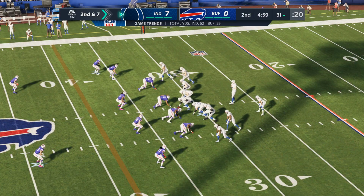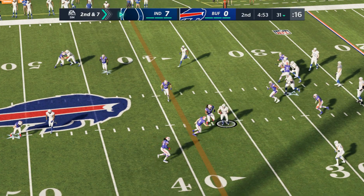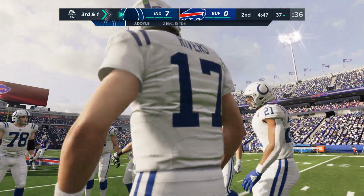The last run got 3. Now here's 2nd and 7. Working out of the gun, Rivers. He's got Jack Doyle. A gain of 3 last play. This time they double it and pick up 6.